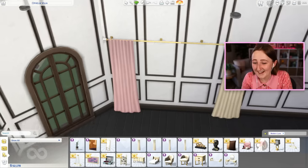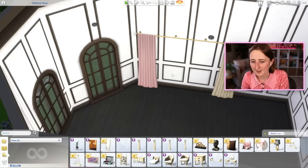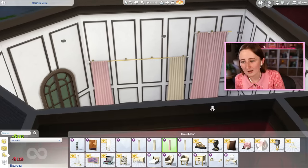I really like these. I like how they're kind of pooling at the bottom on the floor too. Most of the curtains that we have don't do that. All the curtains are kind of just straight, and then I oftentimes end up having them be floating off the floor. But when you hang curtains correctly, they're supposed to do this, and the rod just comes in all the different metal swatches. Oh, that's so nice. And then we obviously have a slightly taller version of the same curtain.